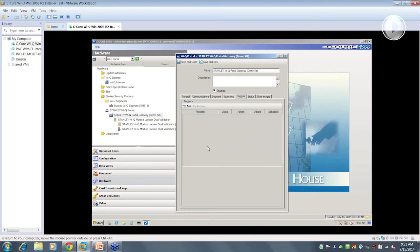Triggers, again, these are your event to actions. This happens with my device. I want that to happen in my system based upon that information. So the various different activities that you can do there. It applies primarily down in the door and reader area, because a door forced open, I want XYZ to happen.